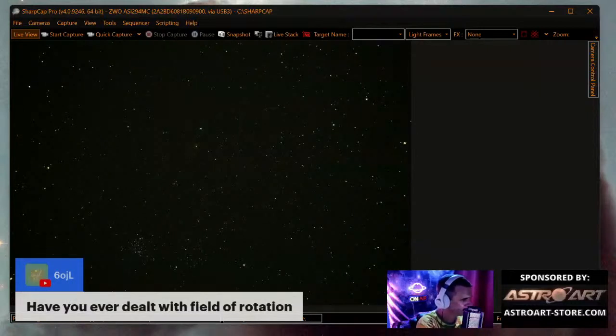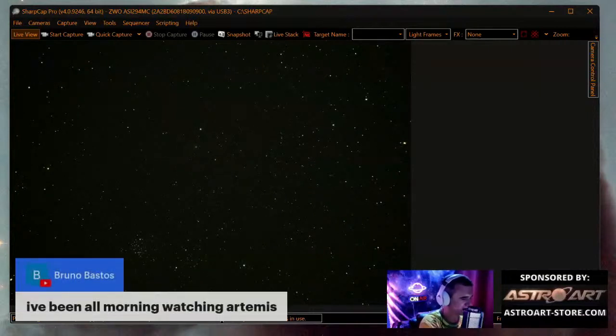Koji, have you ever dealt with field rotation? Always. We are dealing with it right now. You will see, we will watch it more pronounced in this nebula because it's near north, more than the Helix nebula. There are places in the sky that are worse with rotation. Always, always, in altazimuth mode.